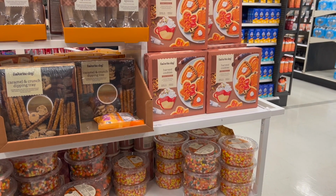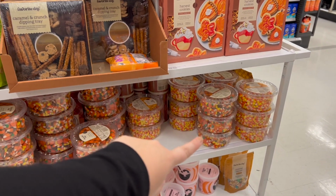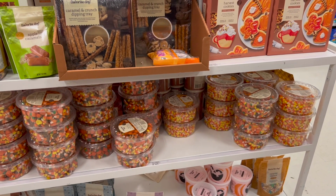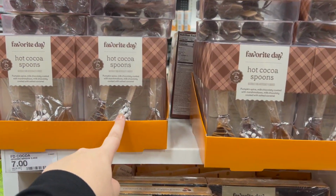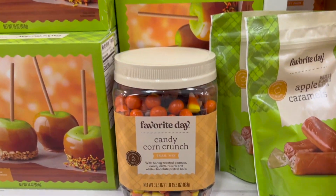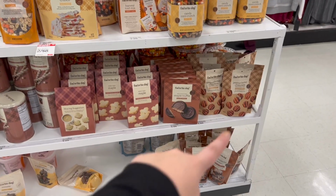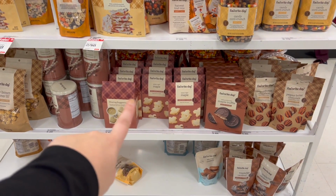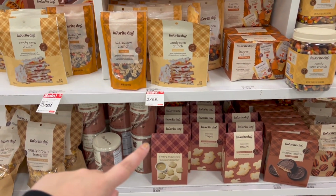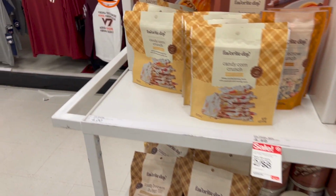To end this shopping trip, we're looking at all of the fall goodies. Let me know. Are you a candy corn person or not? I'm a candy corn person. I like these hot cocoa spoons. And then candy corn crunch here. And there's a couple of things on the other side I want to show you too. Those peanut butter chocolates look good. Those maples look good. But these candy corn crunch bark crisps look so good.